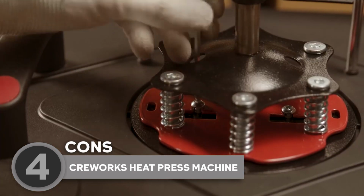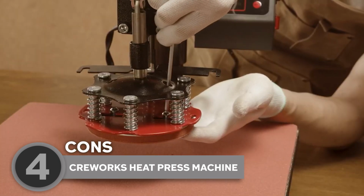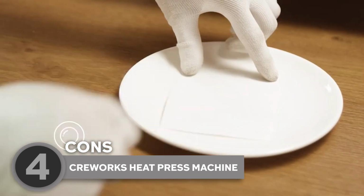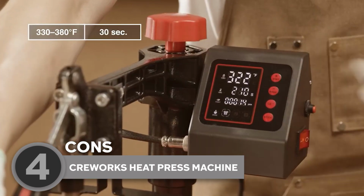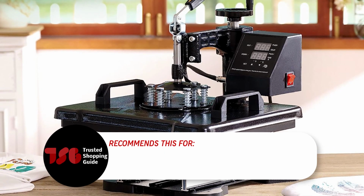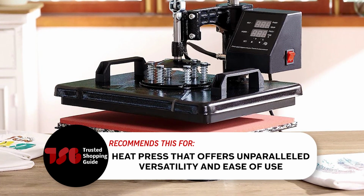workpiece. However, it's worth noting that this model may require manual operation, including adjusting pressure and timing for each transfer. This aspect can be time-consuming, especially when dealing with a large number of items to process. If efficiency and convenience for high-volume production are priorities, you may want to consider automated or semi-automated heat press machines. The Trusted Shopping Guy team recommends this for anyone looking for a 5-in-1 heat press that offers unparalleled versatility and ease of use.